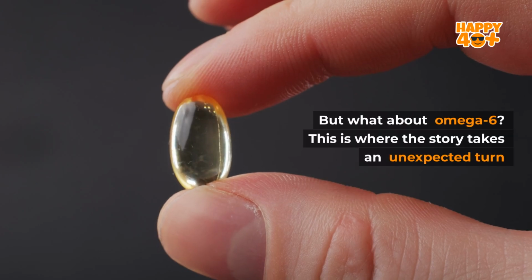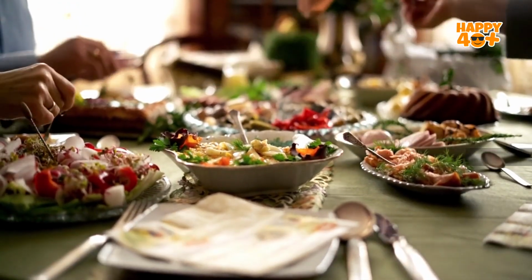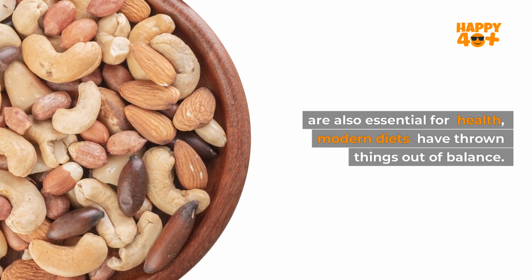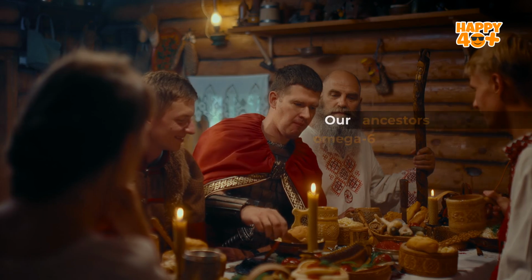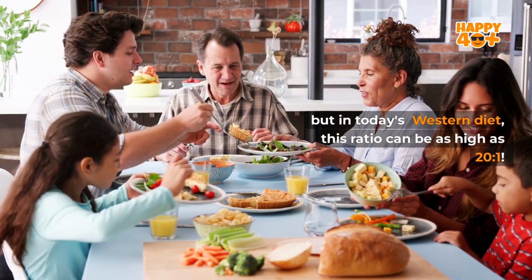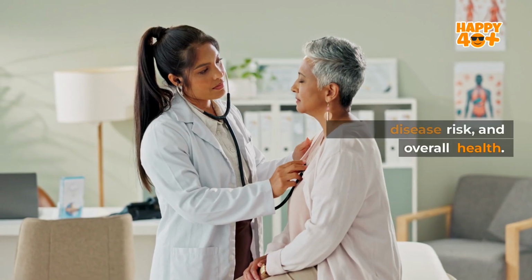But what about omega-6? This is where the story takes an unexpected turn that reflects broader changes in human nutrition and food systems. While omega-6 fatty acids, primarily found in vegetable oils, nuts, and seeds, are also essential for health, modern diets have thrown things out of balance. Want to hear something alarming? Our ancestors consumed omega-6 and omega-3 in a ratio of about 1:1, but in today's Western diet, this ratio can be as high as 20:1. This dramatic shift has profound implications for inflammation, chronic disease risk, and overall health.